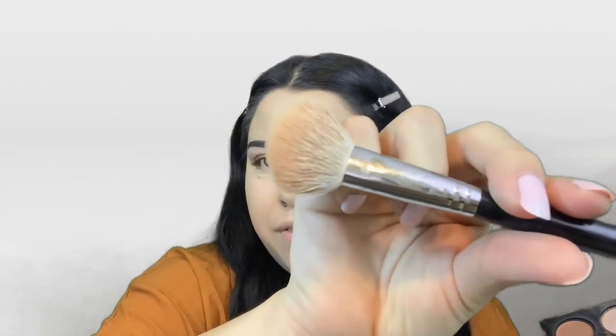And then what I like to do is switch my brush, and I like to use this Morphe M405 brush, and this is the perfect brush for bronzing, the perfect brush. And I like to dip on the first two right here and then kind of just put that whole look together.